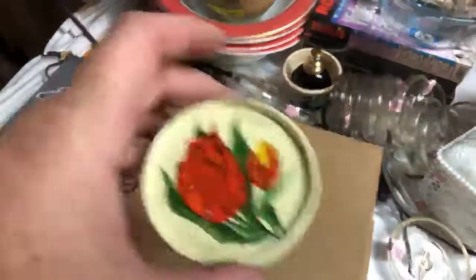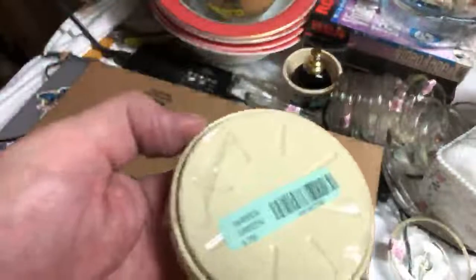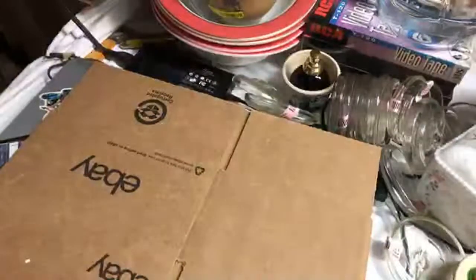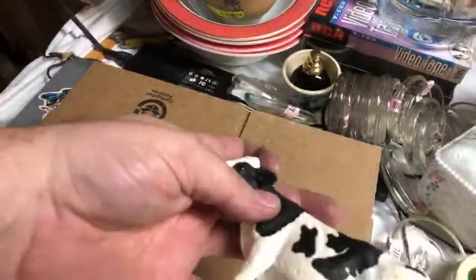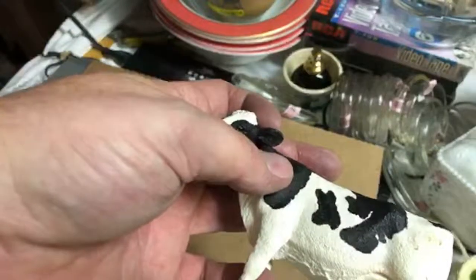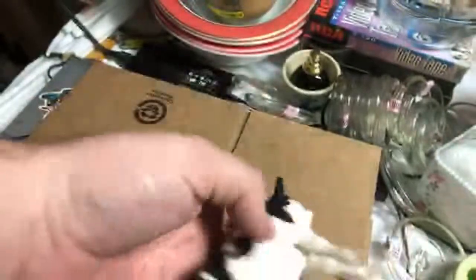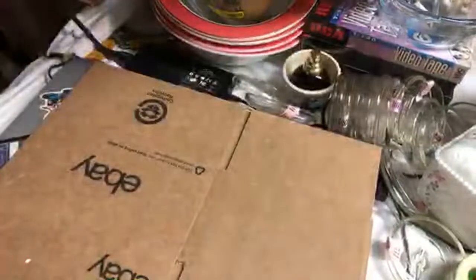All right, there's these little metal coasters. They're vintage. I grabbed them. They were half off, so 39 cents. Little rose things, there were five of them. And the cow. This is the cow. It's that same Schleich. Is it Schleich? I think it's Schleich, but I don't know how to pronounce it. And it's a cow. It goes with my horse.